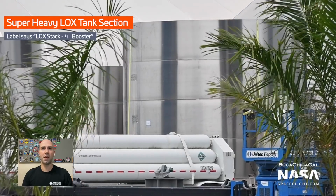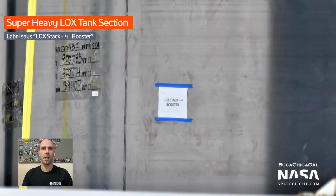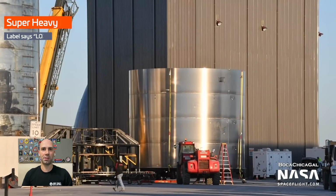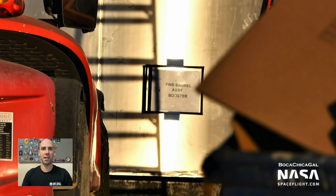Speaking of Super Heavy, several ring segments labeled with their location on the stack and the word booster have been spotted by Mary around the build site, meaning the first Super Heavy booster is seemingly just waiting for a place to be assembled at this point and could come together quite quickly.